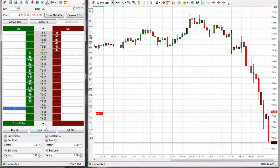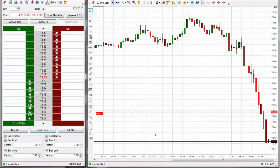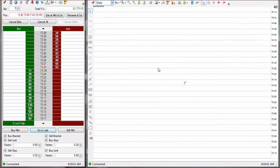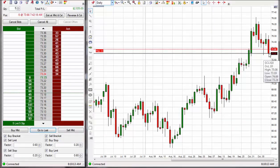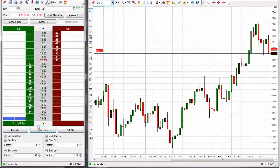Coming down. Starting to bounce a little bit. I'm not going to go for this bounce. It's still going to go lower. In fact, I could probably go for more ticks. Let's go check out how much this bar is worth so far. This bar, 75.08, 73.19. That's less than 200 ticks right there. This bar could easily be like a 300 tick bar. I could go for more ticks.